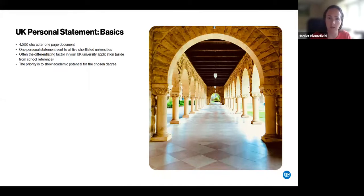So your school will be providing a reference, which does give another opportunity for this, but obviously it's not provided by you as the applicant. So within your control, you have the opportunity to differentiate yourself with this personal statement. And if you're going for very competitive universities where the people that you're applying against are also going to have, you know, lovely GCSE results and wonderful predicted grades, on paper you're all going to look fairly similar. So where you get to really show yourself off is the personal statement.